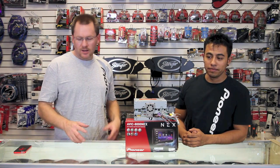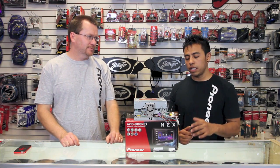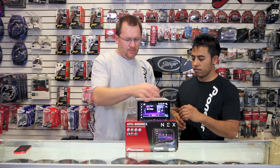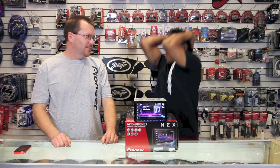So we're going to use HDMI, Apple, USB 1, Android, USB 2. The other thing you have to remember is don't pair your Bluetooth until you get all this stuff done. Just don't. Don't connect your phone's Bluetooth to the radio until you've finished connecting all the cables. All right, so we're going to turn this sucker around, plug in all those cables, and show you how the app mode works. Are you excited?